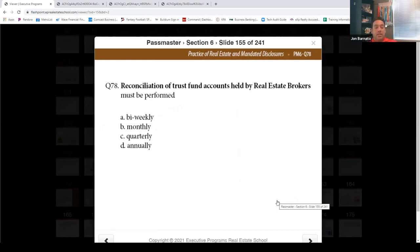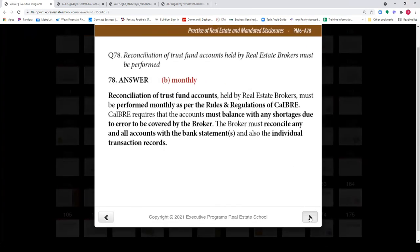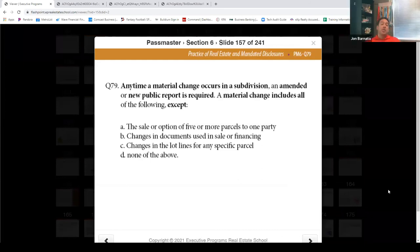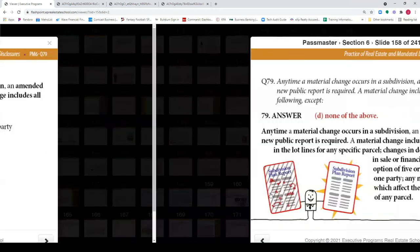Reconciliation of trust fund accounts held by real estate brokers must be performed monthly. Monthly, correct. Anytime a material change occurs in a subdivision, an amended or new public report is required. A material change includes all the following except. D. Correct.